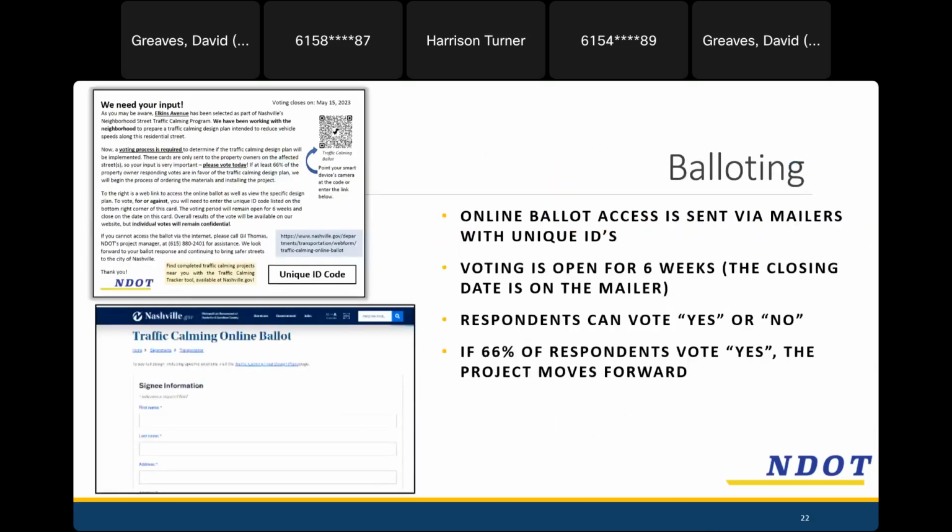So this is what the postcard looks like. The voting is online, so essentially there's a code on there that will verify that your vote is unique. Once those all come in after a 6-week voting period, we'll be able to count up the votes. If 66% are yes, the ballot passes. If fewer than 66% vote yes, then it will fail, and we'll circle up and try something else.